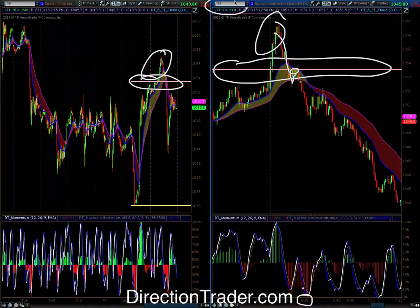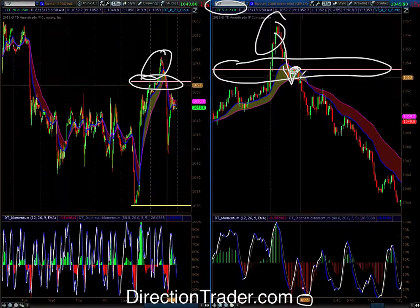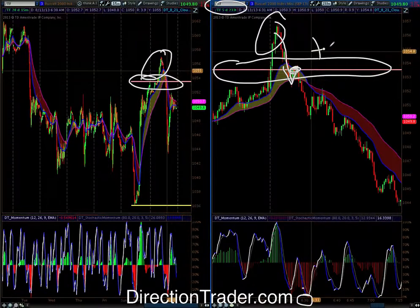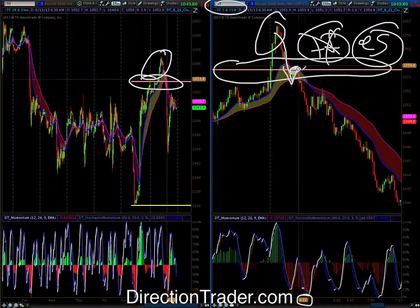So the Russell actually tested its previous day's high at about 6:20, 6:15, and I wasn't comfortable trading right before the open, especially on the indexes. I like to trade either pre-market or wait 5 or 10 minutes after the open. So I wasn't able to take the Russell today. I ended up taking the S&P, but the exact same setup, guys.